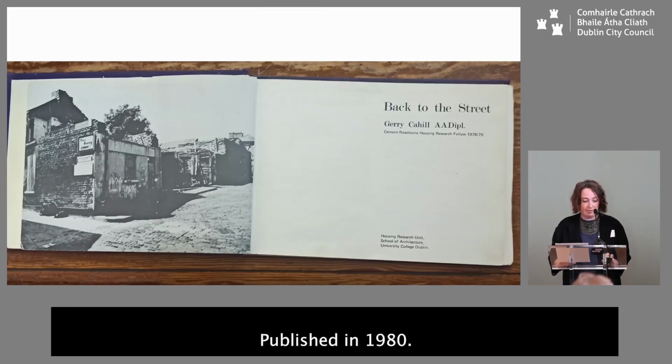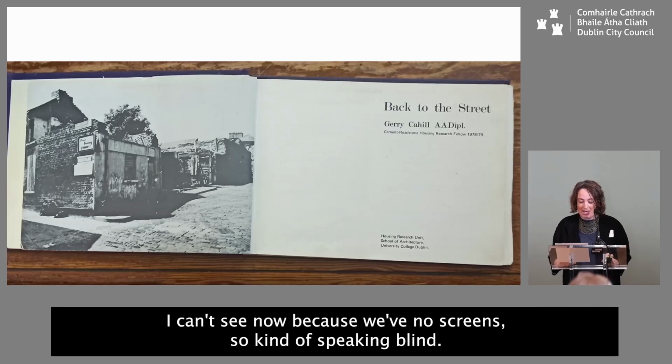Published in 1980, has that moved on? Yeah. I can't see now because we've no screen, so I'm kind of speaking in the blind.